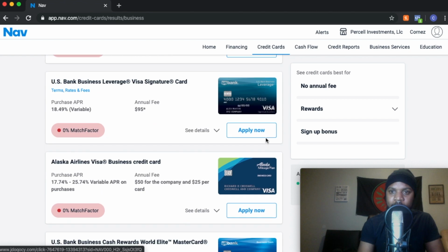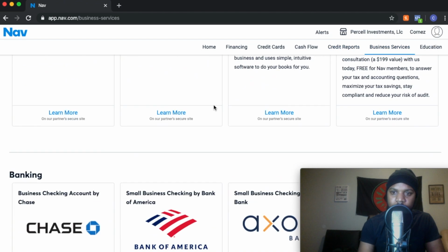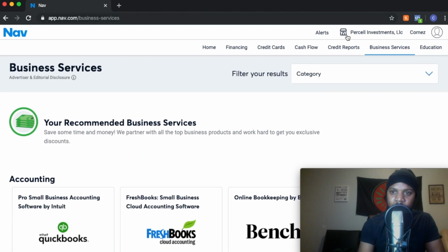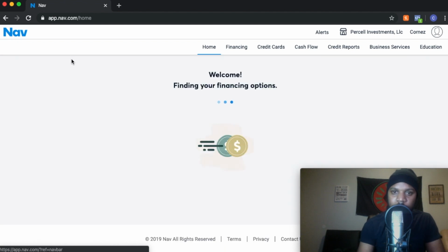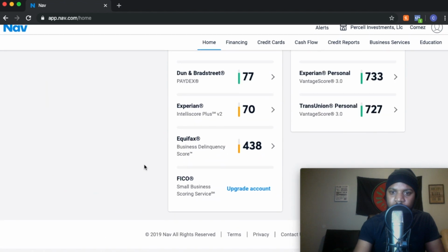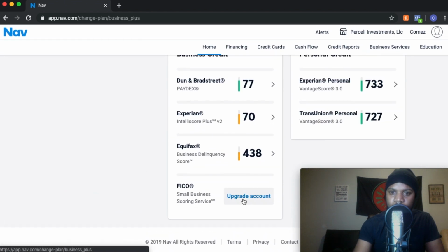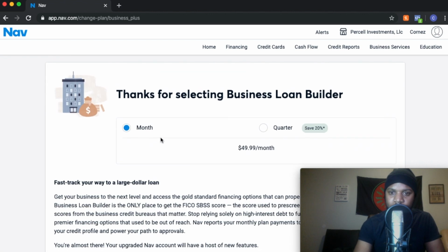So mainly, they do have articles. What kind of business services do they have? They got plenty of articles and stuff that you can actually read up on. But the main thing that I was always concerned about is the business credit monitoring portion of it. And I don't know if I can reach it to show you. So let's see if we go to upgrade account. Don't just upgrade my account neither.